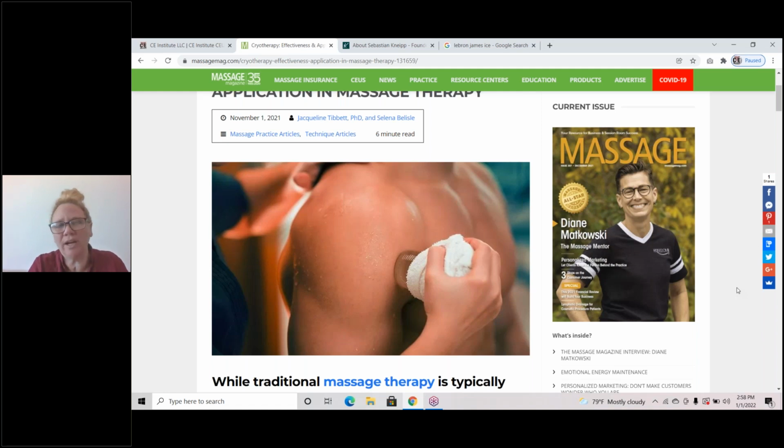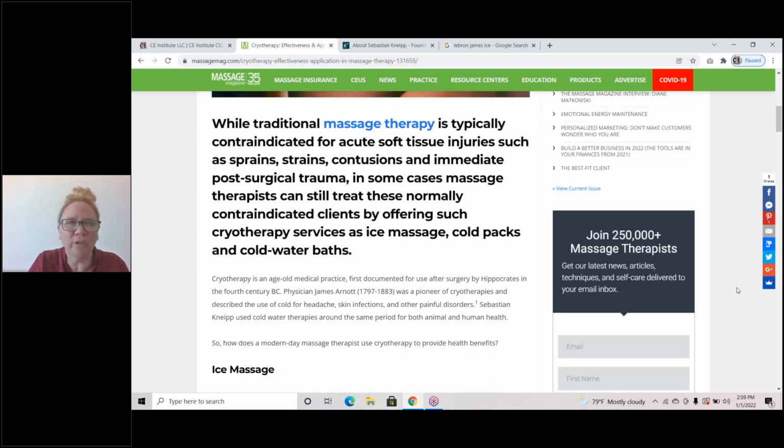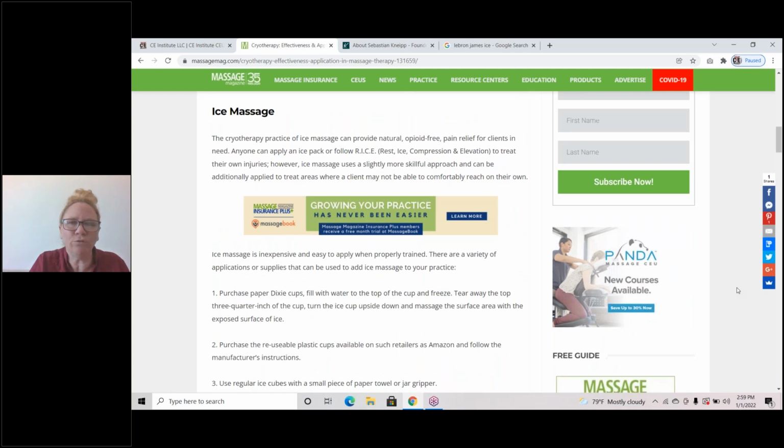Okay, the other thing with ice massage is it can be really uncomfortable when you first start the application. You keep it in a very small localized area. And with ice massage, after a couple minutes of extreme discomfort, probably more discomfort than what they were already feeling to initiate the treatment to begin with, usually comes numbness and complete pain relief.